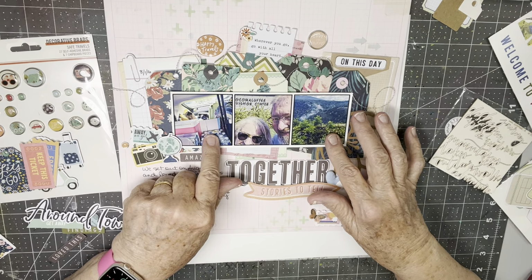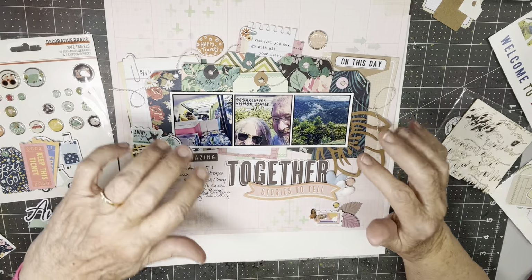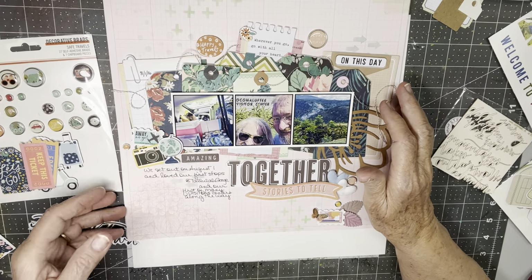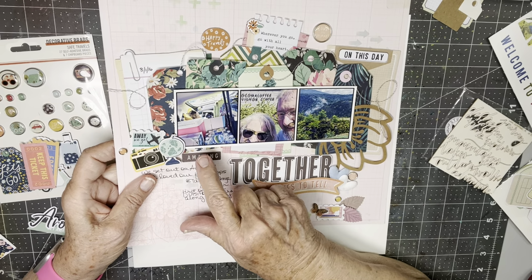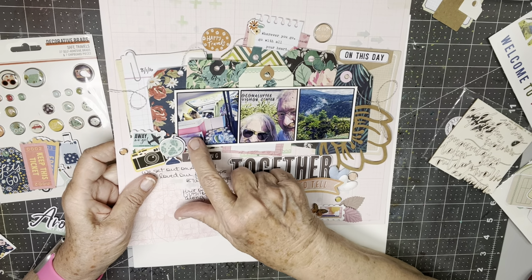I realized yesterday that I had not talked about the photos in yesterday's page. So this is yesterday's page. This was day 1, and this of course was the view from my seat, which was this seat.